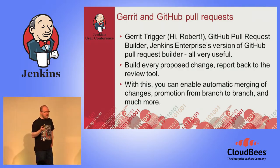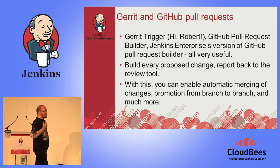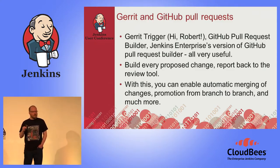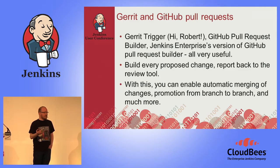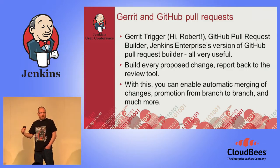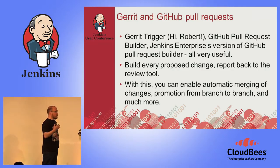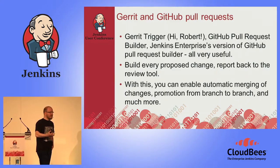Gerrit and GitHub pull requests. The Gerrit trigger plugin by Robert Sandell, now of Cloudbase. The GitHub pull request builder plugin. CloudBees' version of the GitHub pull request builder plugin, which I prefer, it's simpler, are all really useful. Again, like Travis, they'll run builds for you whenever there's a pull request. Same model. When there's a change proposed in Gerrit or a pull request open on GitHub, it'll run a build, it'll report back to the review tool with the results of the build so that you can then make your decision about whether that change is actually good or not, not just based on a manual code review, but based on whether or not it builds and passes tests.